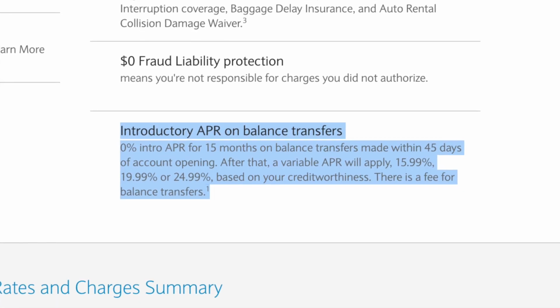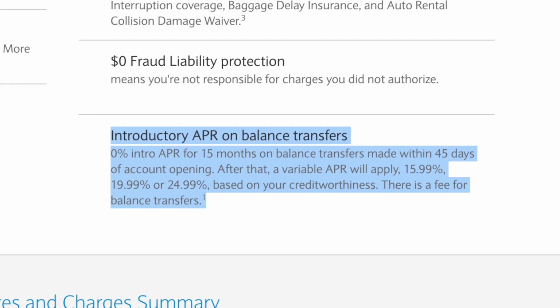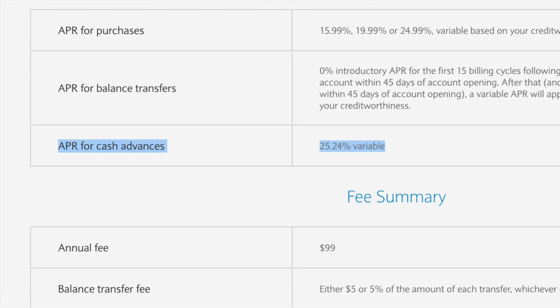Then finally, if you make a balance transfer, it will cost either $5 or 5% of the amount of each transfer, whichever is greater. Now, with the AAdvantage Aviator Red Mastercard, you will actually get a 0% intro APR for 15 months on balance transfers that are made within the first 45 days of opening the account. After this, the APR will be a variable rate of between 15.99% and 24.99%. For cash advances, the APR is the same as the Citi card, which is 25.24%. If you make a late payment or you have a return payment, you will incur a fee of up to $40. And the balance transfer fee is also $5 or 5% of the amount of each transfer, depending on which one is greater.